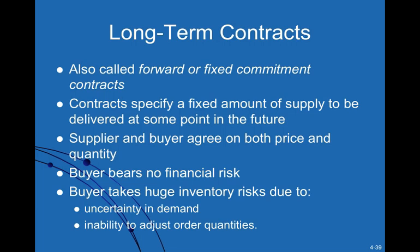So long-term contracts, basically you have a fixed commitment. Let's negotiate a total volume and a price. So contracts specify a fixed amount of supply delivered at some point in the future. Supplier and buyer agree to both price and quantity. The buyer bears no financial risk whatsoever, but takes a huge inventory risk.